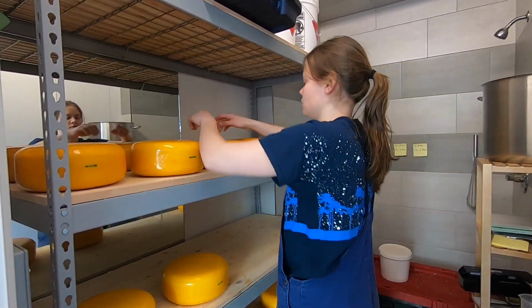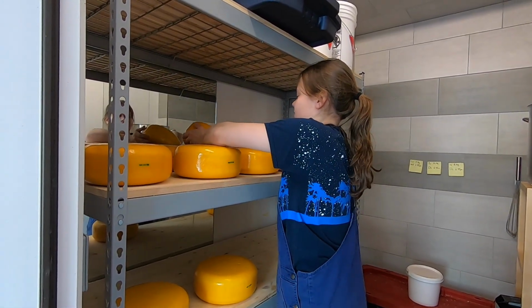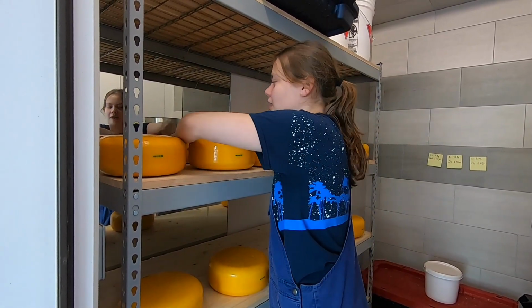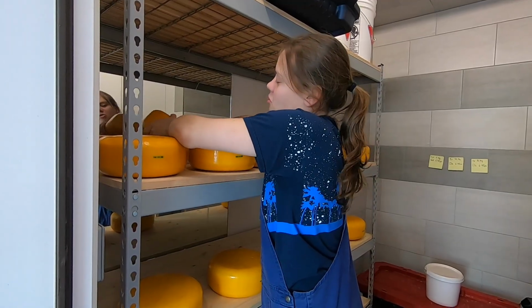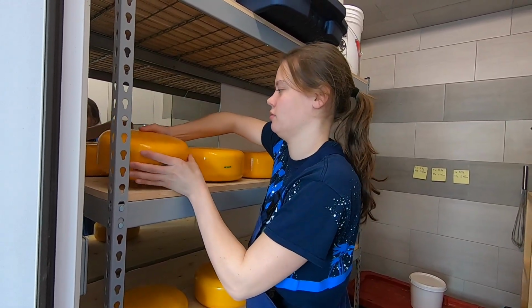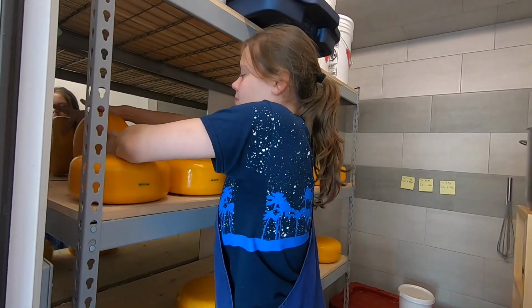So Mirjam's checking her cheeses. How has it been going with the cheese making, Mirjam? Alright, I think we're making progress almost every week, so that's good. Yeah, the one you cut open and let me try yesterday, I was gonna eat the whole block.